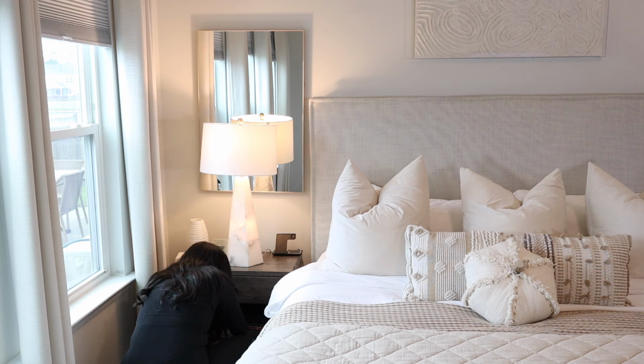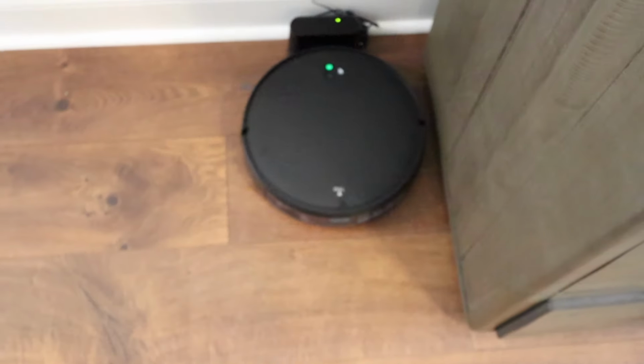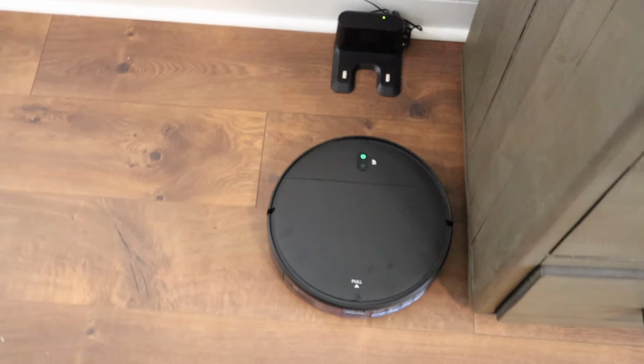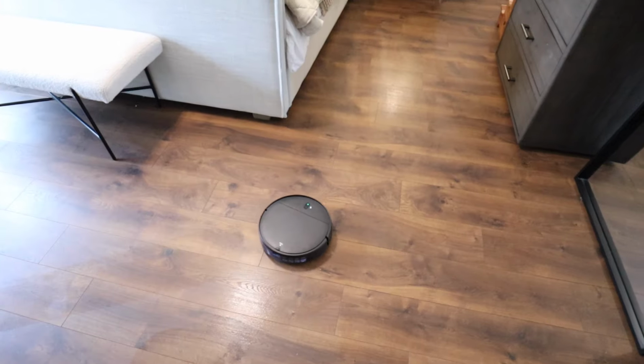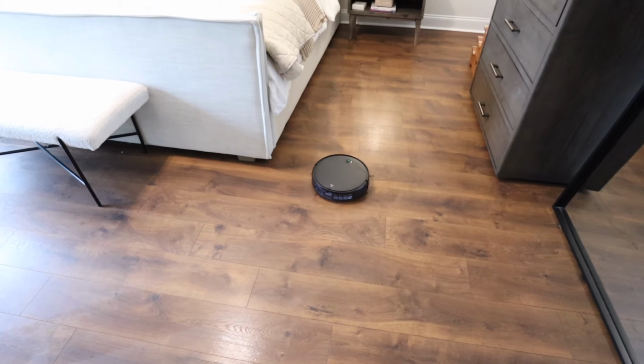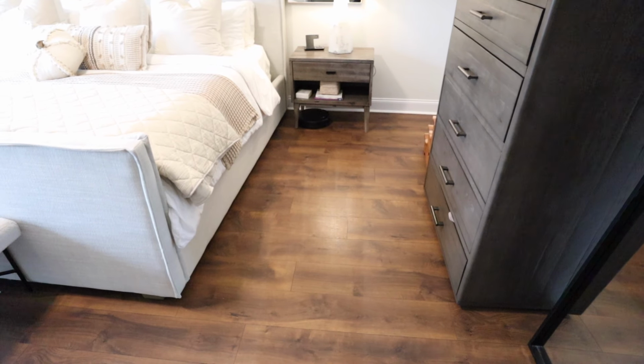The last thing that we're going to do is go ahead and get this 2-in-1 mop going. It's going to be vacuuming and mopping the floors. I love that I do not have to do this. And I also love that this goes underneath the nightstand. It gets under those hard to reach areas when I'm using the traditional mop. It leaves the perfect amount of water. And I just seriously love that it comes with this remote.